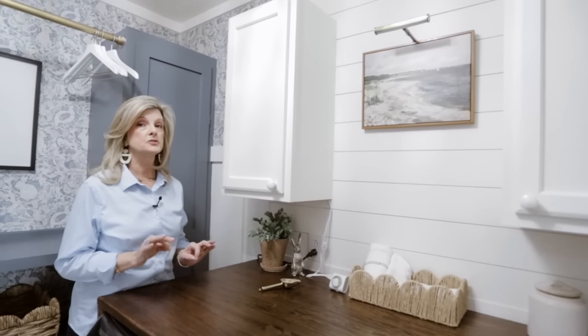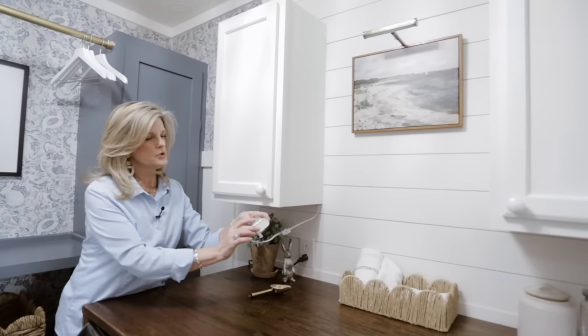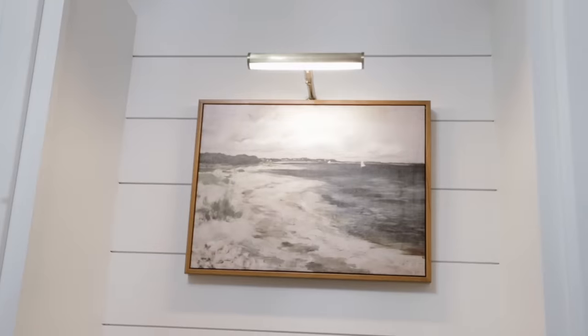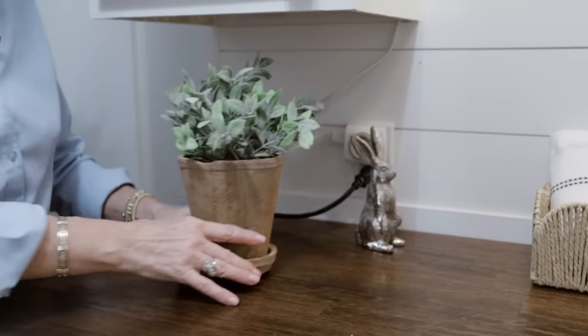I found a picture light on Amazon that plugs in, but I also purchased a timer so that it can come on at a certain time in the evening and go off about 10 o'clock at night. Here's my little planting hack. If I like the plant, but I don't really like the pot that it's in, I'm going to drop it into a real clay pot to give the illusion that it is a real plant.